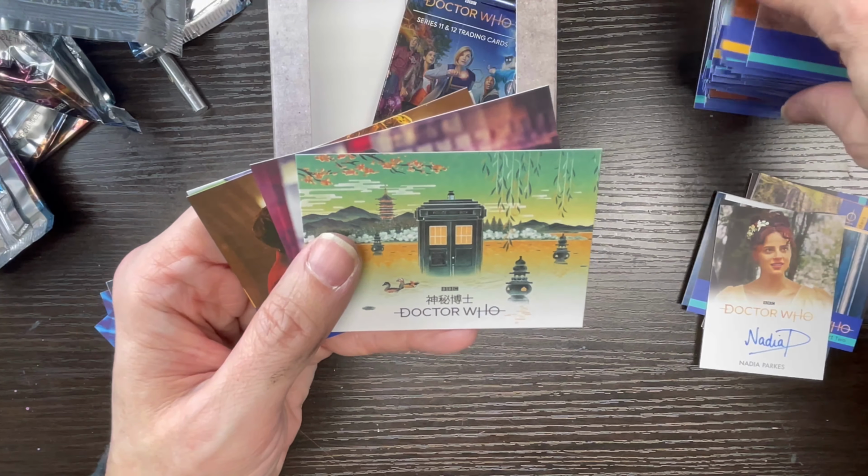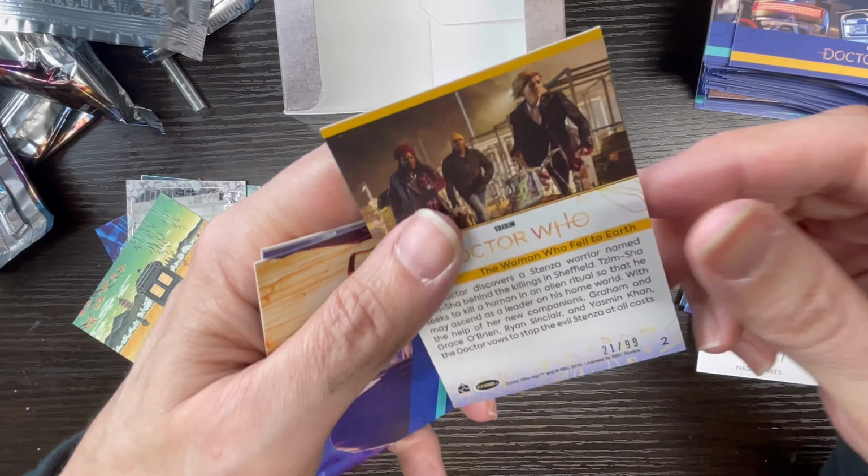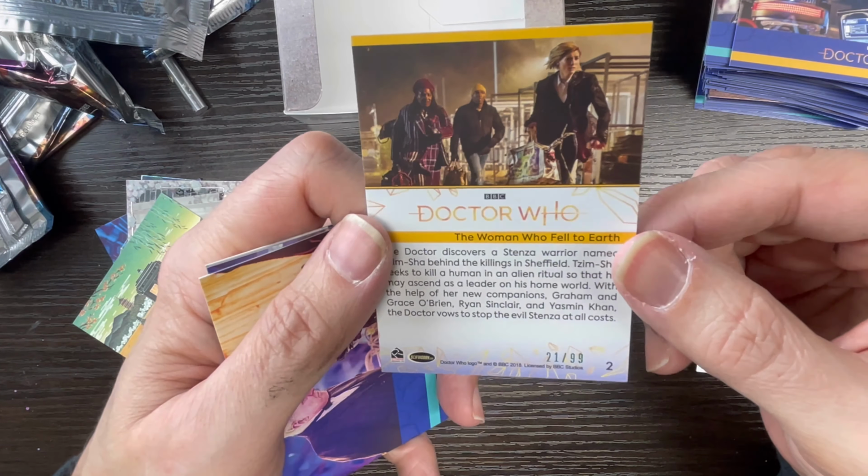So yeah, that's why I like Rittenhouse better. Sorry, Topps. Look at that bad boy. It's got a cool stamp on it. The TARDIS. It's got a TARDIS stamp. Wonder how many other ones are there. This is only 99 of these. 21 of 99. That's really cool. I gotta see if I can find me a Kablam Man one of that somewhere. But yep, that's it. And this dude, I'm not sure who he is, but I think I've seen him before in other shows. I can't remember.